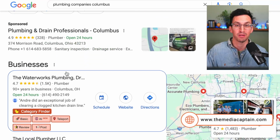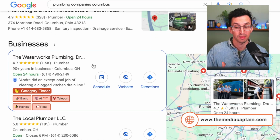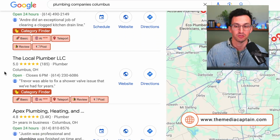Underneath this is Google My Business. That is the local pack, which is tied to your Google My Business. These are all organic listings. So the Waterworks, the local plumber LLC, they're not paying per click. This is earned placement because it's organic. A lot of people look at reviews and make their decision based off of this. So again, prominent placement right here.